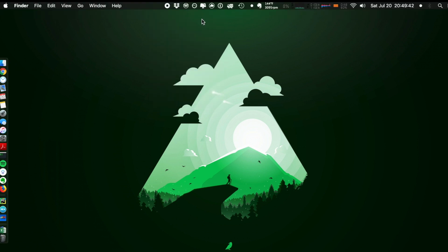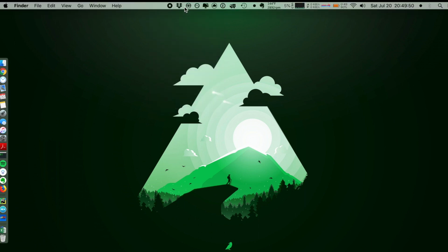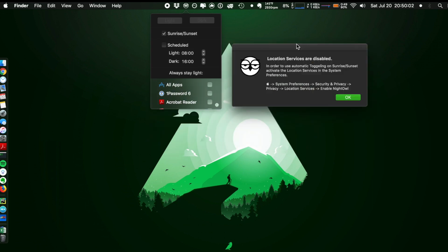So this is mainly useful if you are in dark mode. You can see that the full eyes of the owl are now open, whereas if you're in light mode, they're like half closed, kind of like a dozed look. But if we go back to dark, you can see that you can set it from sunrise to sunset, but it then asks you for location.